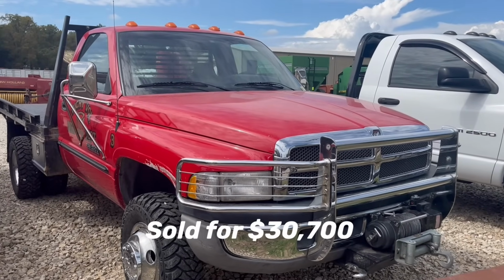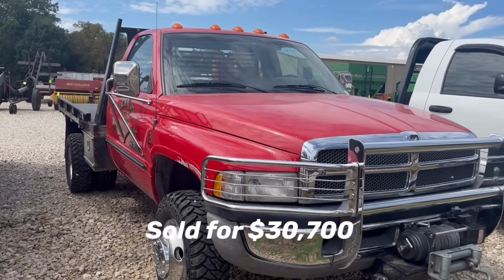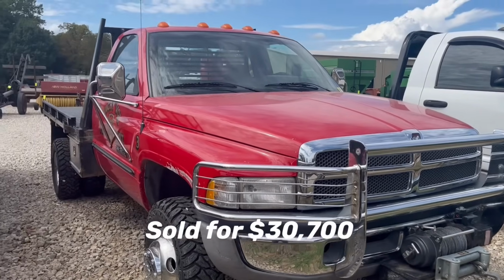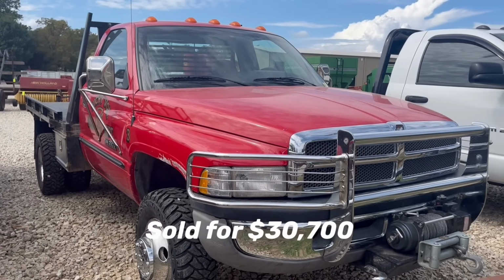It's got the 5-speed manual transmission. It's got 6 nearly new tires. The winch on the front of it is hydraulically driven. So pretty darn nice truck there. It's got cold air conditioning. Everything's pretty nice about it. Just hard to find one of those trucks that age with that low miles on it.